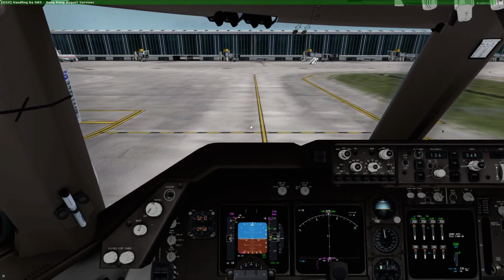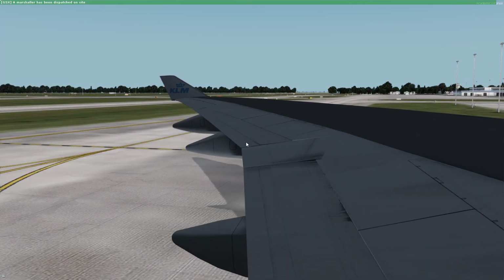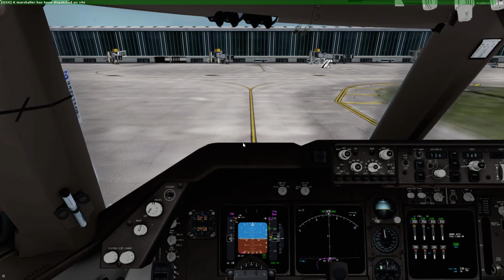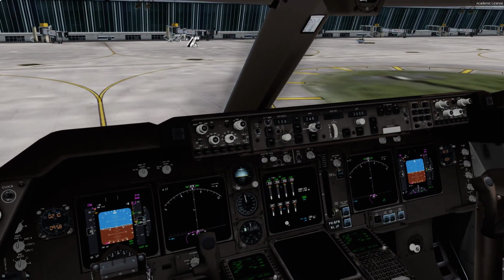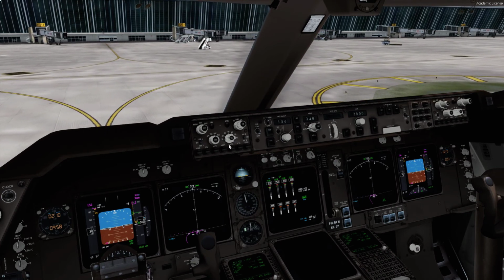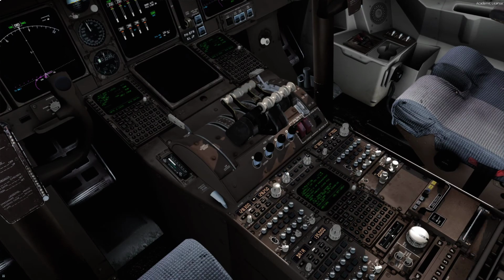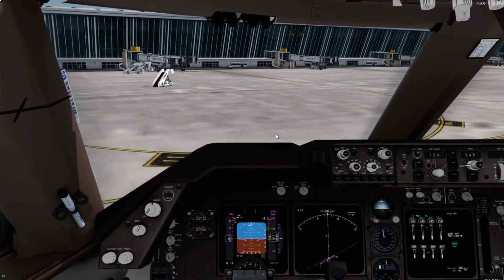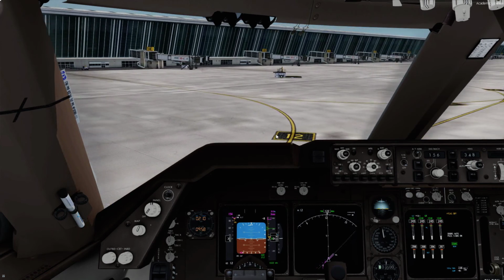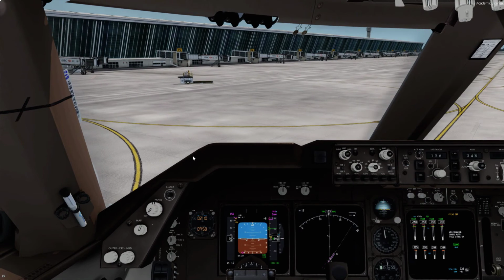Handling by HAS, Hong Kong Airport Services. Very nice. Right, we did forget to turn off the TCAS. Let's go and not turn it off, but turn it to standby. APU is now running, which is good.